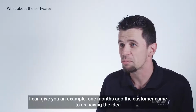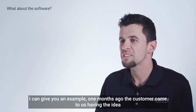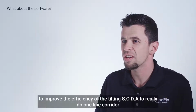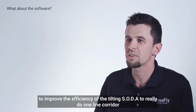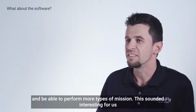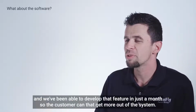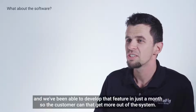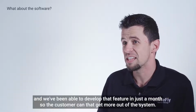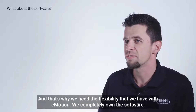I can give you the example. A month ago, a customer came to us having the idea to improve the efficiency of the tilting so as to really do one-line corridors and be able to perform more types of missions. And this sounded interesting for us, and we've been able to develop that feature in just a month, so the customer can get more out of the system. And that's exactly the flexibility we have with eMotion.